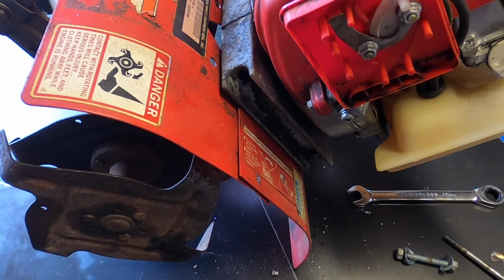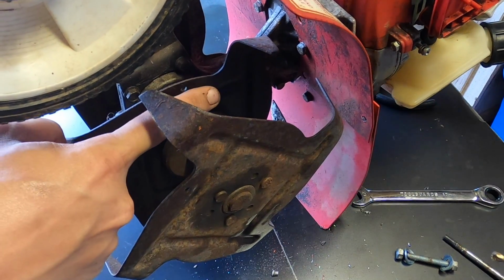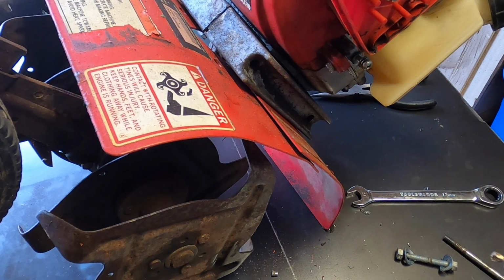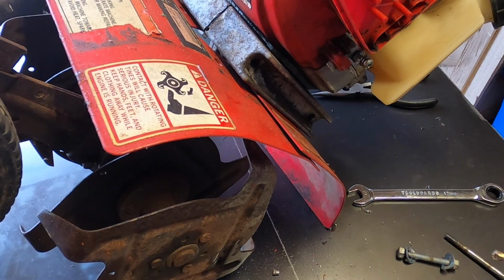So after that, we are going to take off the 4 bolts. I don't know if you can see them. 4 bolts in there, and it should be 10 millimeter, and then that should allow us to take this off, and then we will be able to access what we need.